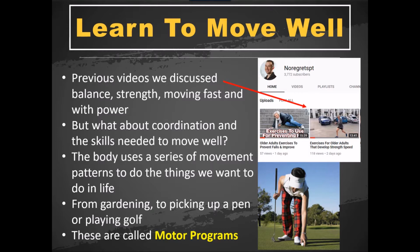Firstly, in previous videos we discussed all these other abilities, but really they're all hinging on the fact that you must learn how to move well. Coordination and being able to sequence and time things are critical, because you'll never develop any of these abilities without having that first. When we move, the body uses a series of movement patterns to do the things we want, from gardening to picking up a pen or playing golf, or even picking up a golf ball like here. These are all called motor programs, and this is how the body shortcuts a lot of information very, very quickly for us to be able to do things.